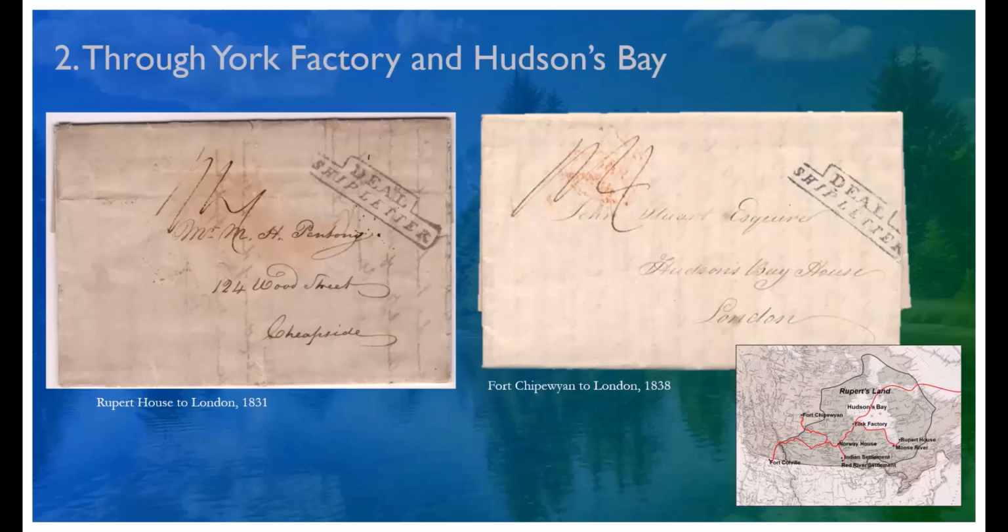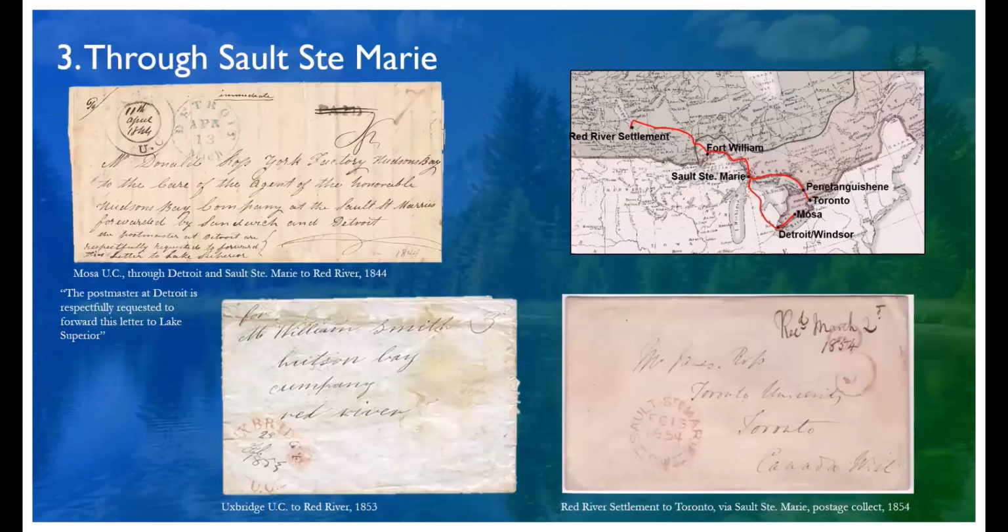1831, 1838. The Canadian government wanted to get in on everything and wanted to begin to handle the mail delivery, mostly because they were worried about communications and things happening behind their back. So they tried to establish a mail route through Sault Ste. Marie and Fort William on Lake Superior. But it was very hard to provision and very hard to actually do that route. So it did not last very long, but there are a number of postal artifacts that did traverse that route.